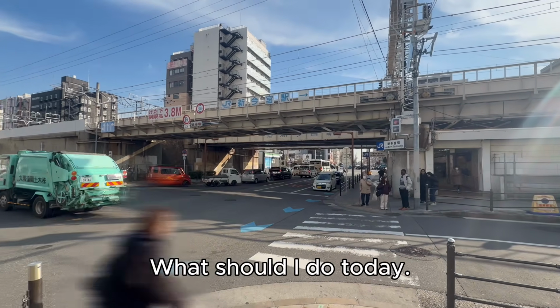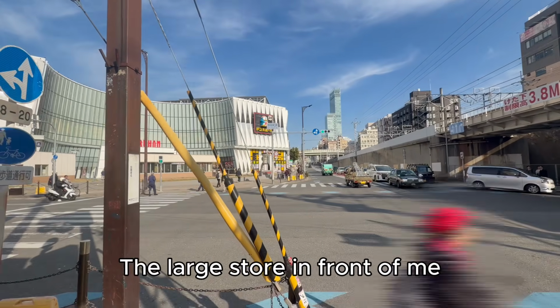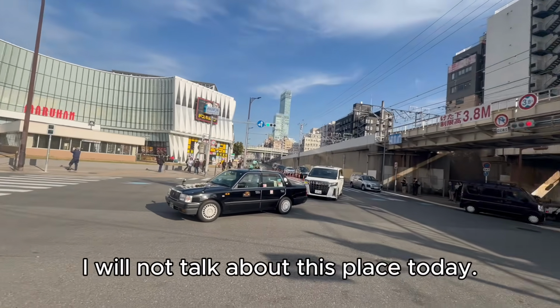What should I do today? This is in front of Shin-Imamiya Station in Osaka. The large store in front of me is called a pachinko parlor. It is one of the famous forms of gambling in Japan. I will not talk about this place today.